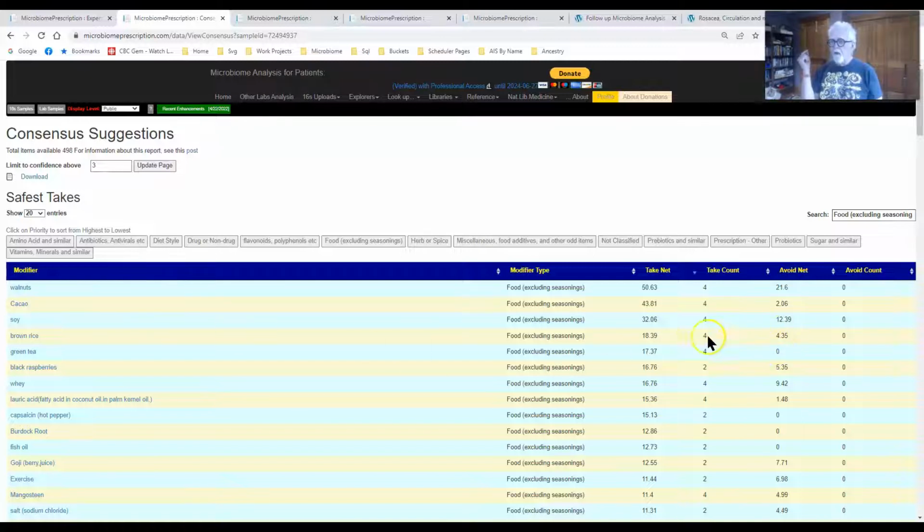We have soy. The ratio isn't quite as good, so it's not the best choice. It's a valid choice, but it's not the best choice. So if soy is in the diet already, no problem. If it's not, there's not a compelling reason to put it in.